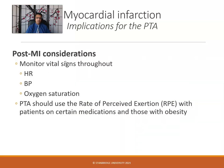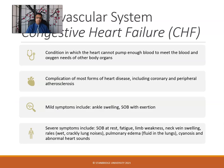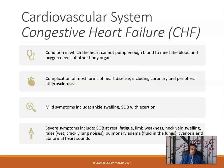Again, post-MI considerations: monitor vitals throughout. Monitor heart rate, BP, and oxygen saturation. The PTA should use the rate of perceived exertion, RPE, with patients on certain medications and those with obesity. All right, so let's stop there.